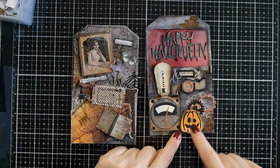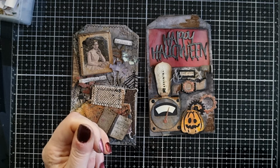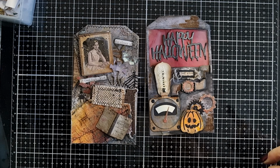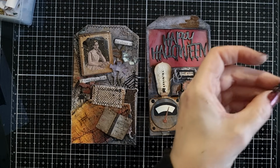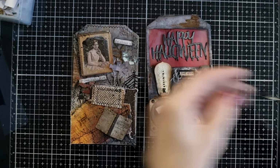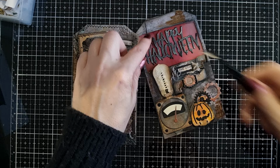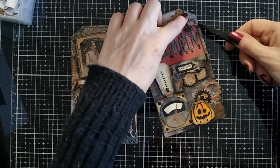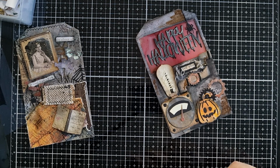Oh, I need to put some glow in the dark in this eye, and there's no spider. Did I hear you say there's no spider? We definitely need a spider somewhere. So I will have to think about where to add one, because I have one like here. Let me just pop this out. It might be nice to put one just by the Happy Halloween there. I could trim it a little bit so it comes down. Or even on that side. That's quite good because we've got the light bulb and everything there. Oh yeah, we're going to add the spider there.